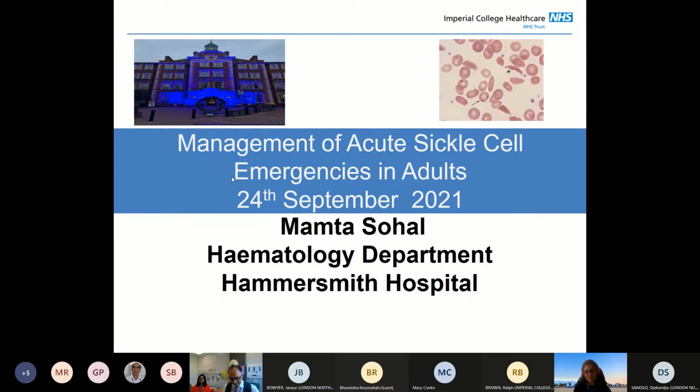As Ralph said, I'm going to do a talk on the management of acute sickle cell emergencies in adults, and I wouldn't be a haematologist without showing a blood film with the sickle cells there. And this is a picture of Hammersmith Hospital lit up in blue last year, like lots of the landmarks were, on the anniversary of the NHS.